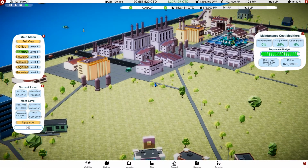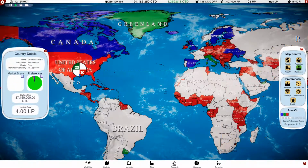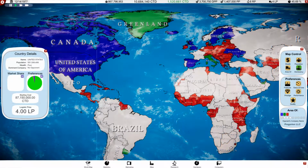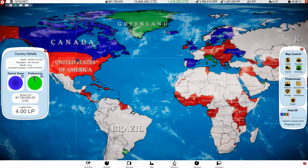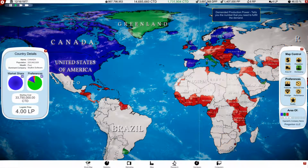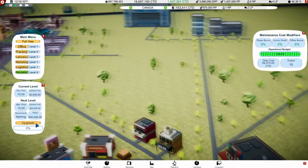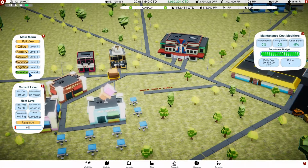And let's actually go buy into the United States because we can actually do that right now. And we just bought into the United States, and that leaves us with 10 million, but I'm not sure how much it is, 60 million. So we can't do that quite yet, but now we have a demand of 3 million. So we gotta go back into Canada, and I'm gonna actually put recreation up to level 4. Oh, excuse me, level 5.